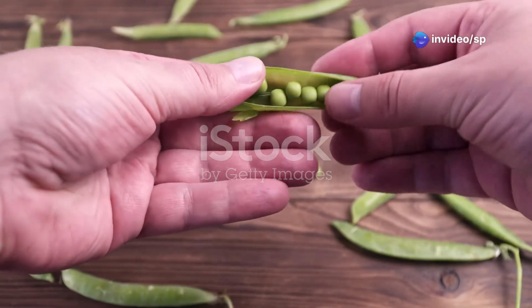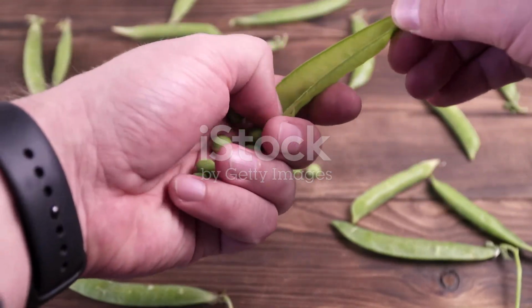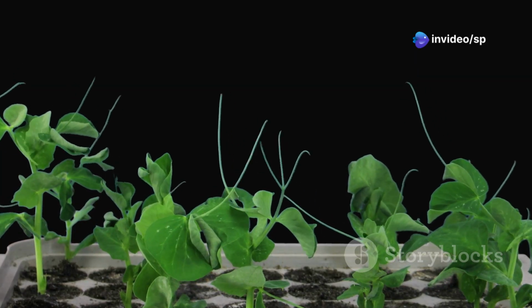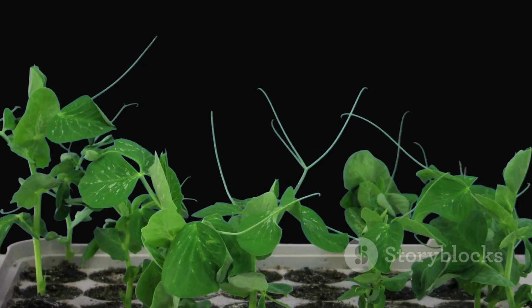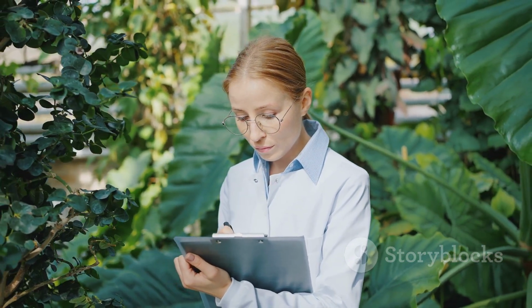This is because of their genes. Genes are tiny units inside living things that carry information about traits, like color. Genes are like instructions for how things grow. They tell the plant what color the peas should be, how tall the plant should grow, and many other characteristics. Mendel wanted to know how this worked. He was determined to uncover the mystery behind the different colors of the peas.